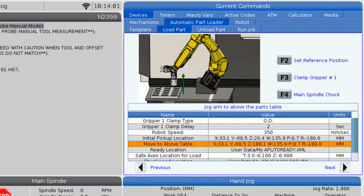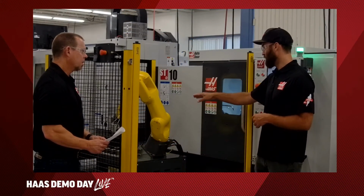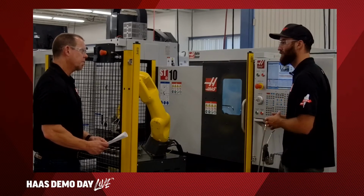So you just want it high enough so it doesn't hit something. And it's a good starting reference point to return to a lot of times, before you start doing anything. I like to put it in that spot. So it's kind of like your home position. You want to start from there.